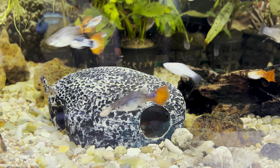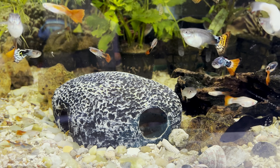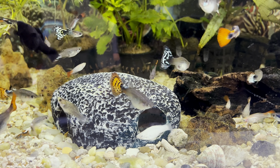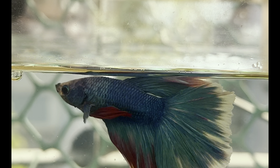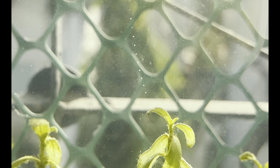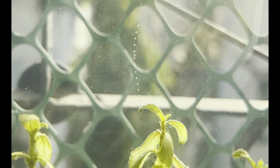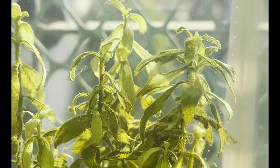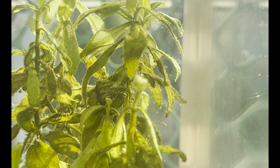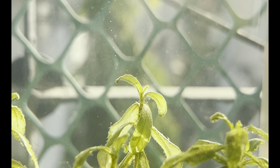Gentle warning: one mistake beginners make is over-cleaning. Scrubbing decorations, washing filter media under tap water, or replacing gravel kills beneficial bacteria. Clean gently. Preserve bacteria. A slightly dirty but biologically active tank is far healthier than a sterile one. New tank syndrome isn't failure, it's part of the learning curve. Every successful fish keeper has gone through this phase, even if they don't talk about it. Patience, observation, and understanding always win in this hobby.